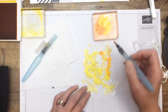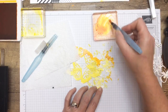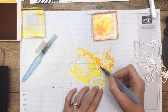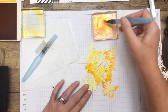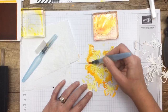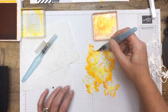Okay. Try to stay on the outside as much as I can because, again, I want it to be darker on the outside of the wings. And lighter as you go in. And use lots of water here. I kind of want it to puddle all the way around. This little guy, I keep forgetting him down here. Okay, a little bit there.